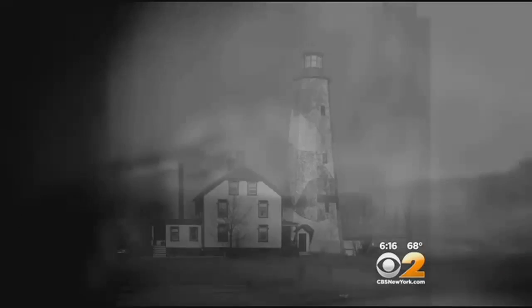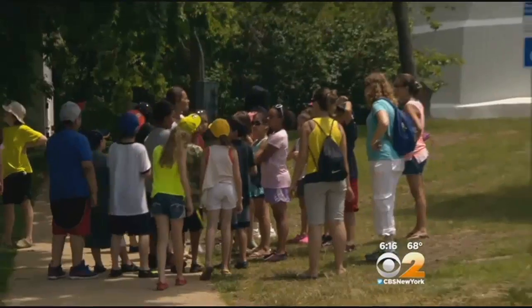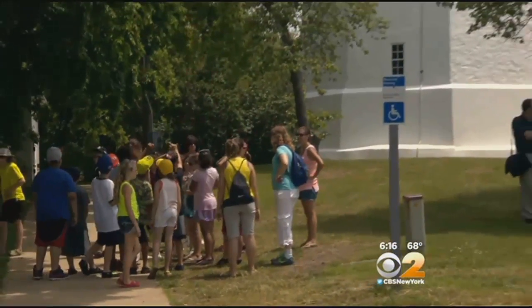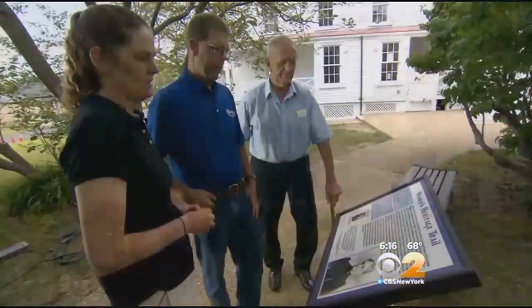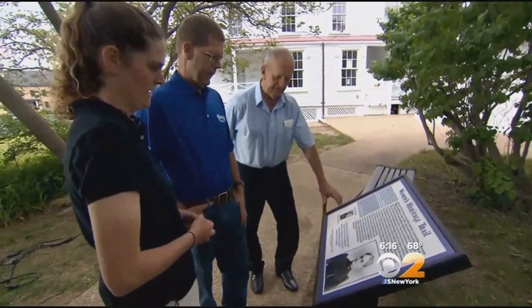During World War II, with German U-boats lurking offshore, the light here was extinguished and the tower painted camouflage. Today, it's a protected national landmark. And for visitors like brother and sister Sharon and Alan Patterson, a part of their family history.